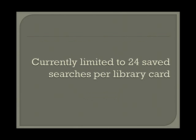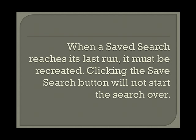You're also currently limited to 24 save searches per library card. And I kind of mentioned that in the video. If you have 2 author searches that you would like to save, 2 of your favorite authors, and then you'd also like to save a playaway search, then you'd have another 21 save searches to go. But you do have only 24 save searches per library card.